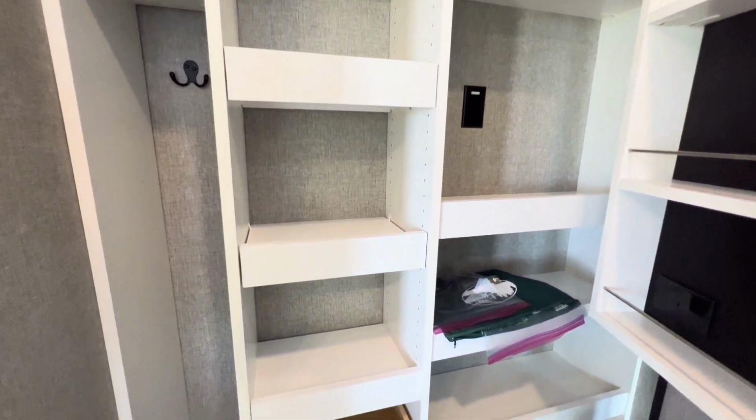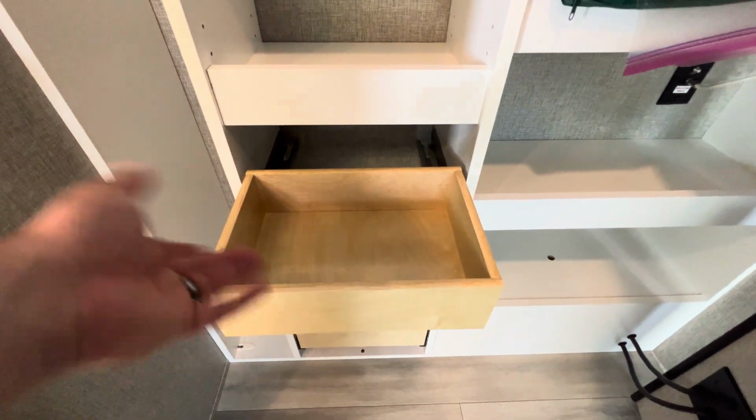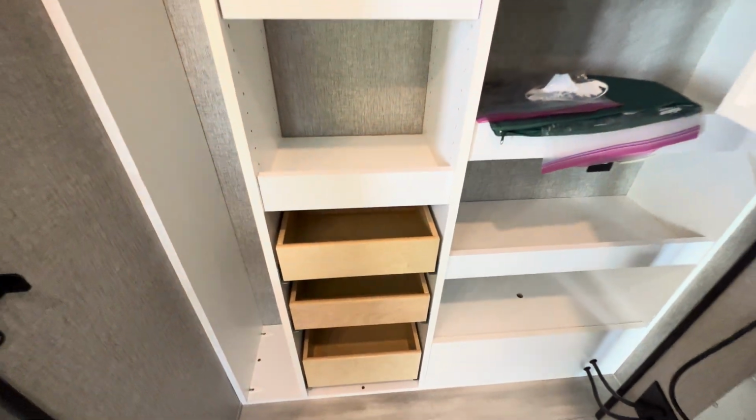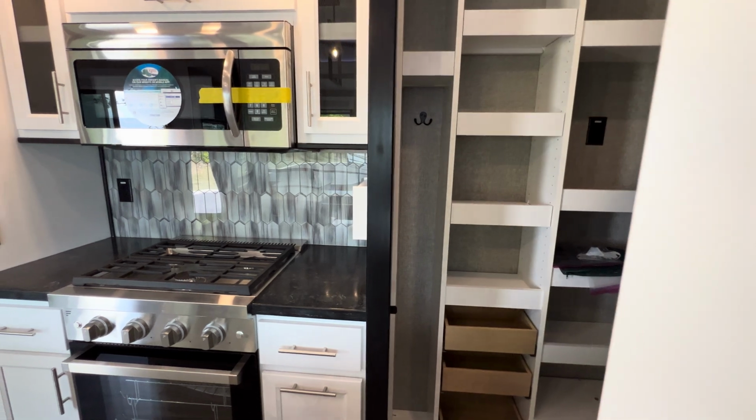But you also get a lot of shelving. They're all adjustable as well. And these ones right here do pull out for a little bit easier access. But I'm digging that. You don't know it's there. It's extra storage. Looks nice, and you can hide it.